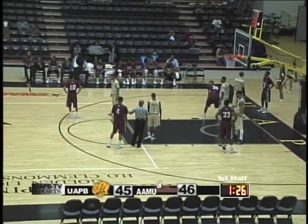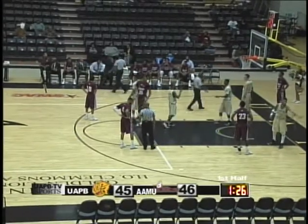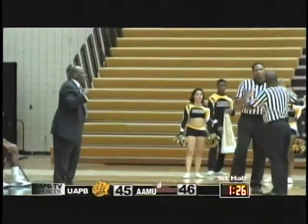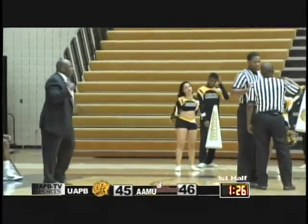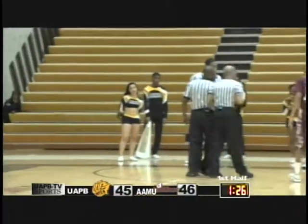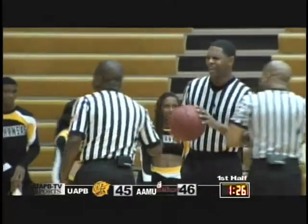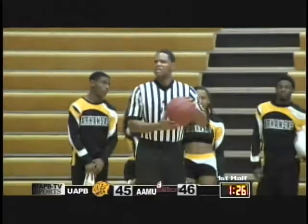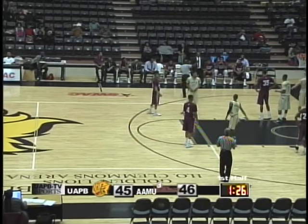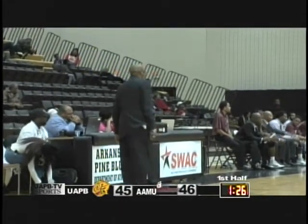Not sure what the conversation is between the officials. Trying to see what the shot clock is here. And it had reset to 35, but they need to figure out where it was when they called the timeout because some time had ran off. Right now they got it set at 20 with 1:26 to go, and that's where A&M will inbound it as soon as we are ready to play here.